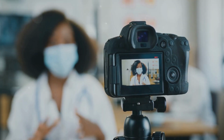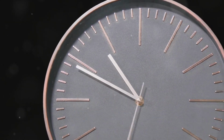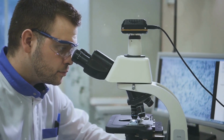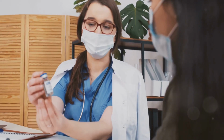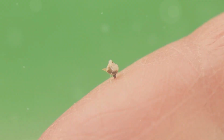At number 10, we've got HTLV1, short for human T lymphotropic virus. This virus can take years, even decades, for symptoms to develop after infection. HTLV1 can lead to certain types of leukemia and other neurological disorders. There's no cure and no vaccine for HTLV1. Prevention is key. Practice safe sex to reduce your risk of infection.